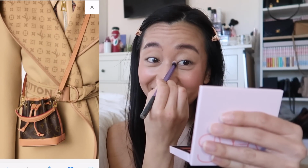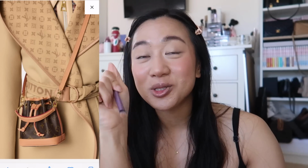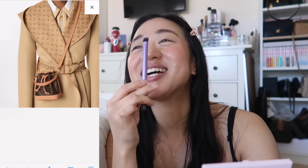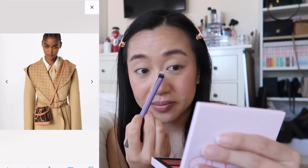It does scare me that the bottom base is vachetta. However, the fact that the strap is adjustable and you could top handle it, that's literally what saved it for me. The crossbody strap is removable, and then the top strap is also there. It's top handle and crossbody. I'm in my top handle era right now. I love a top handle bag.